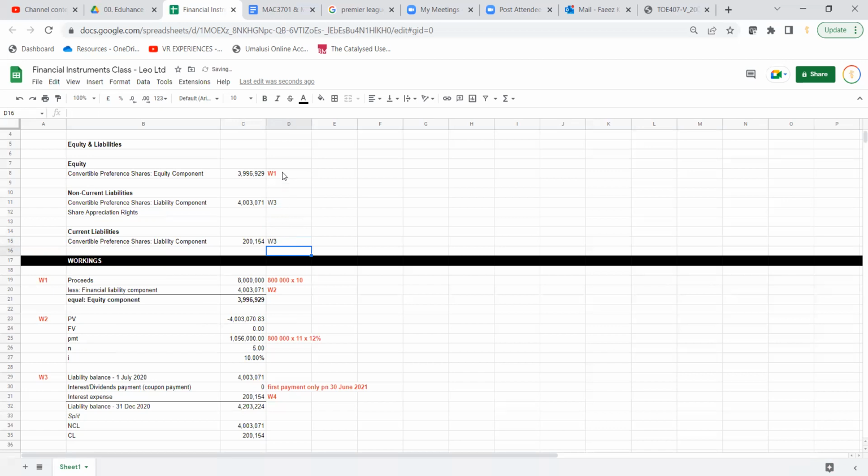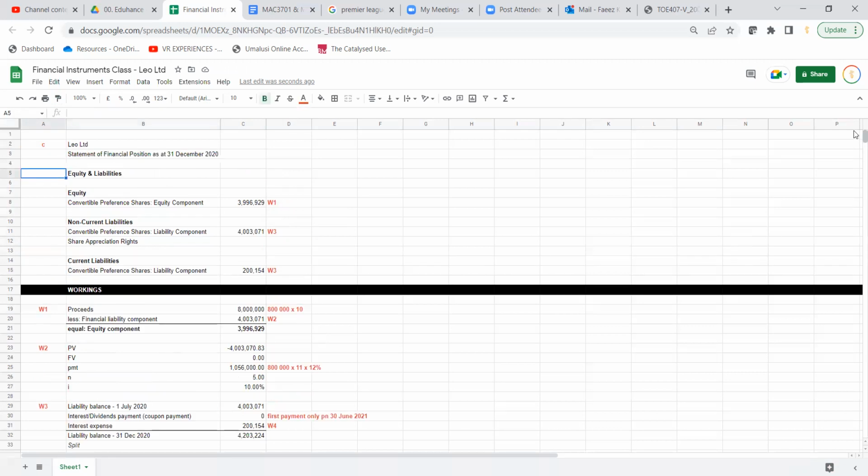Okay, so that is basically that component over there. I'm not going to do the share appreciation rights. Okay, so now that was question C. Okay, so this is C. Now we can do the last question.